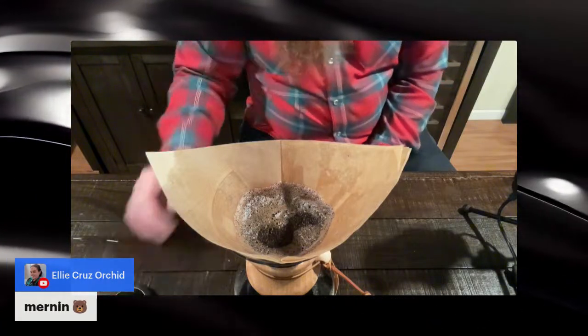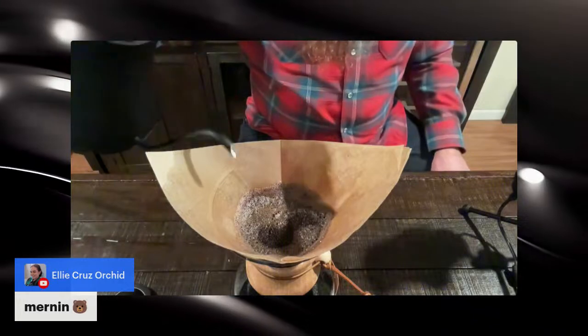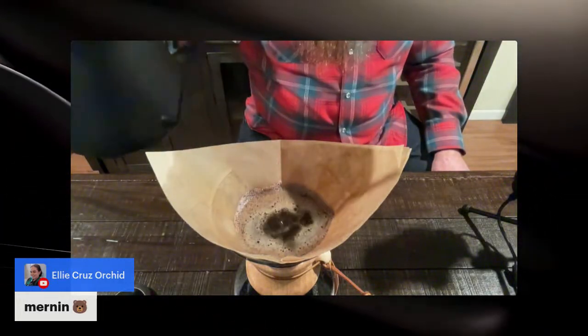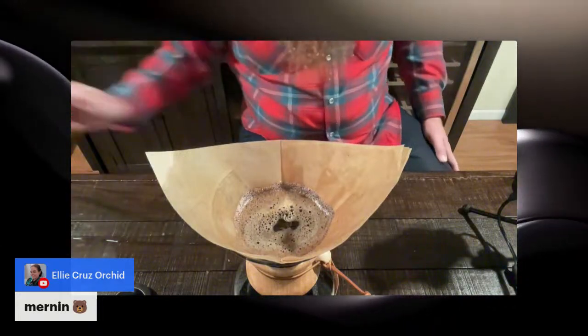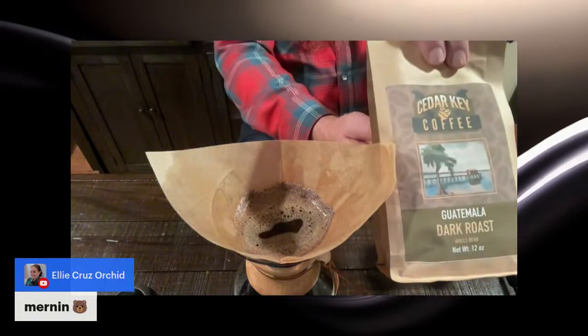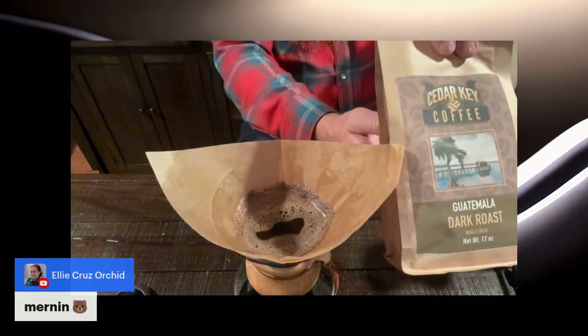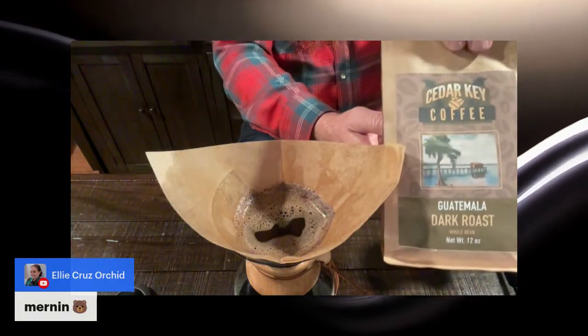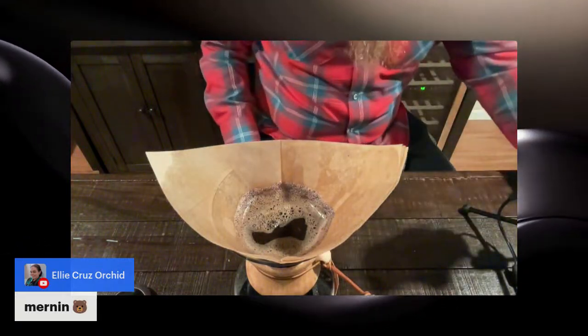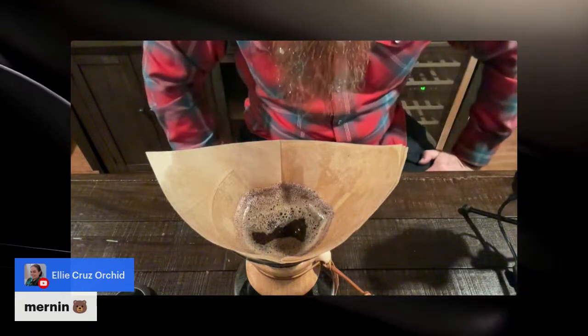Good morning, Ellie. What are you drinking this morning? We're almost done brewing this pot of Cedar Key coffee, Guatemala dark roast out of Florida. This is something that Matt Hill gifted me. Matt Hill from Florida Boys Grooming.